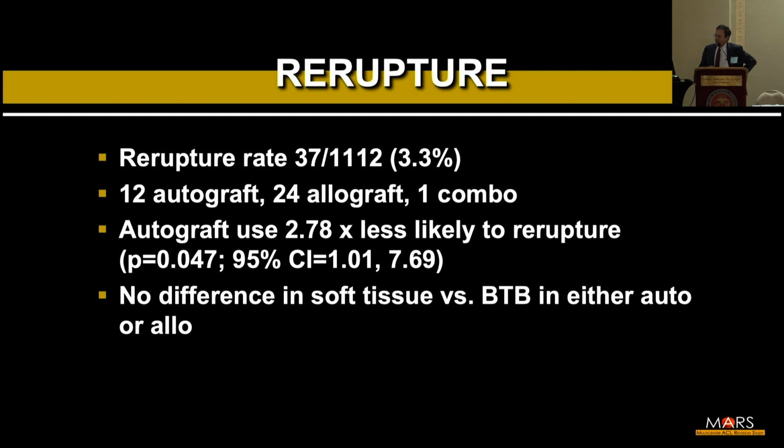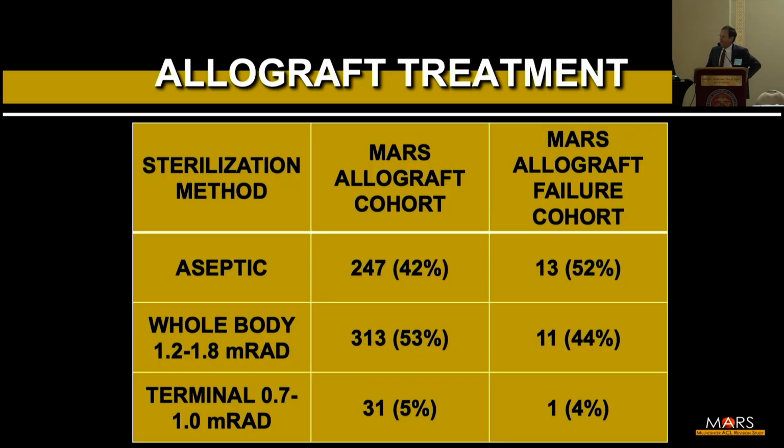Here was the real money data that people wanted to know. The re-rupture rate at 2 years was 3.3%, with 12 autografts and 24 allografts. So autograft use was 2.78 times less likely to re-rupture than allograft. We could not demonstrate a difference in soft tissue versus BTB in either auto or allo. So autograft was better than allograft, 2.78 times less likely to rupture.